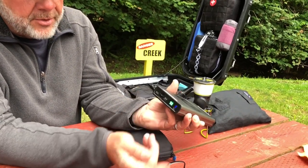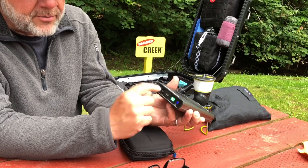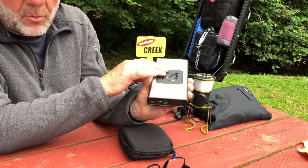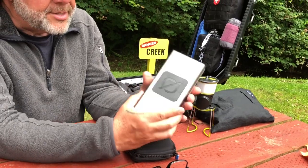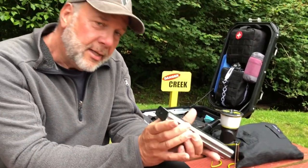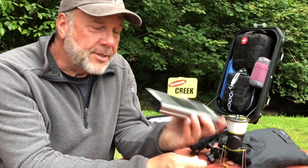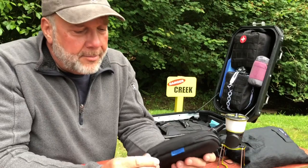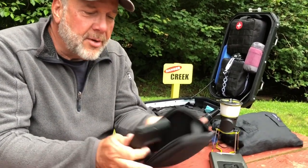This is the charge port that comes off of the USB cable, or the 12-volt cable into here, and then this switch turns on for wireless charging. For this, REI, $199. A little steep. Goal Zero products are a little expensive that way, but this has been indispensable for the trip as it goes.